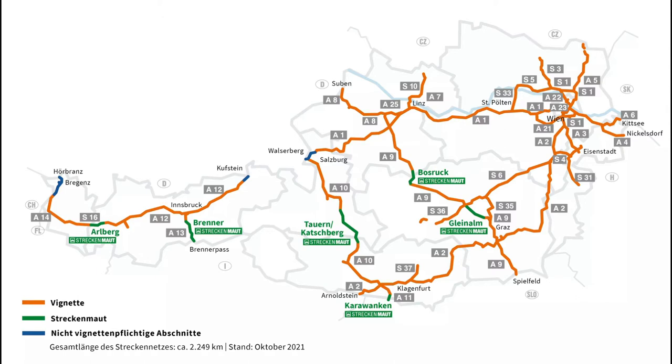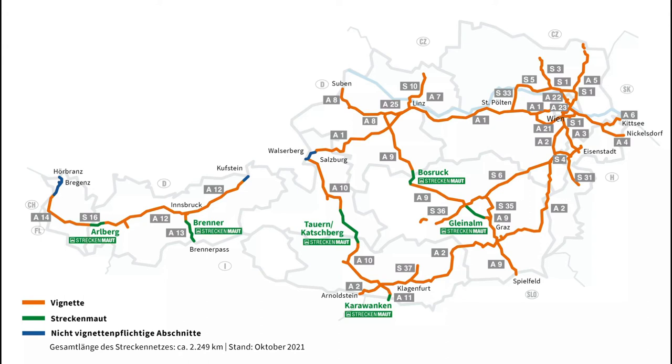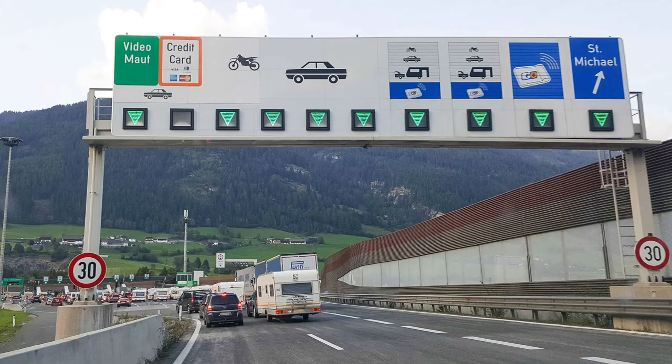Okay. You were so far-sighted and managed to take care of a vignette, and suddenly you are in front of a toll booth in Austria again. Then you have now arrived at one of six sections of the Austrian motorway and expressway network. These routes are often referred to as special tolls or video tolls. Good news. There is no vignette obligation here. Bad news. The section toll is more expensive. Because these are more expensive alpine crossings, you have two options for the section tolls.